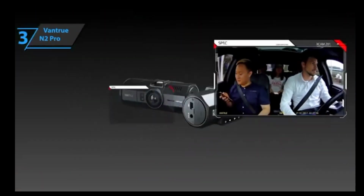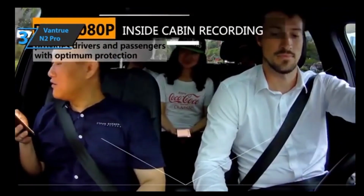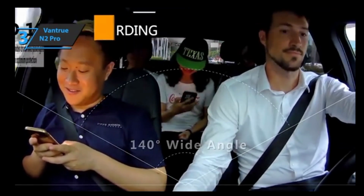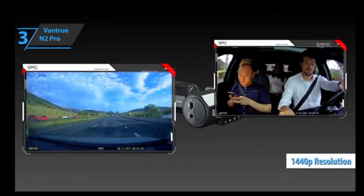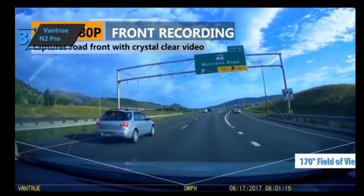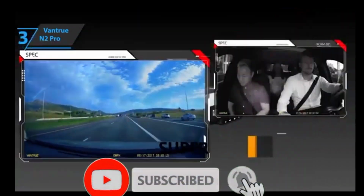Aimed primarily at taxi and rideshare drivers, this camera shoots forwards from the windshield, but also backwards into the interior, keeping an eye on traffic, as well as fare-paying passengers. The front camera records up to a resolution of 2560 by 1440p at 30 frames per second or 1920 by 1080p at 60 FPS through a 170-degree lens. We say up to because maximum resolution and frame rate are only possible when the rear camera is disabled.